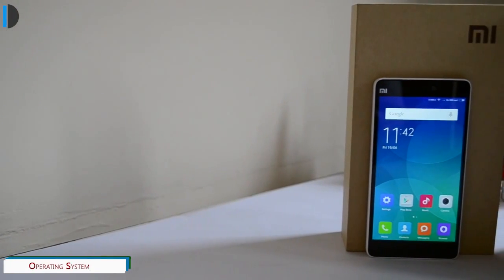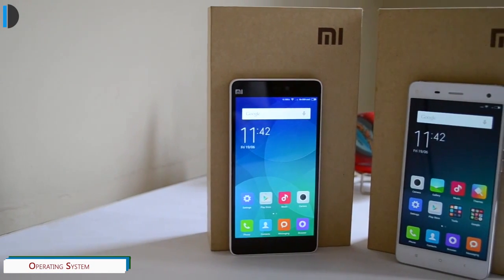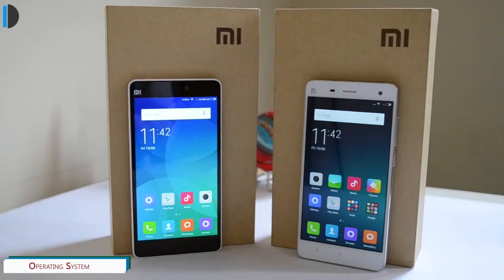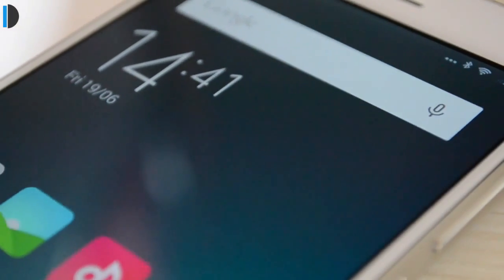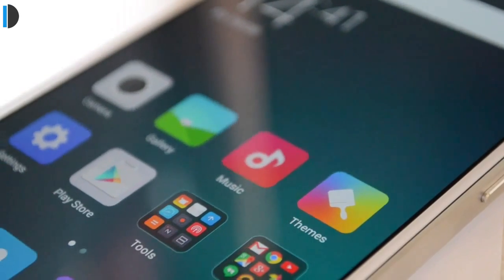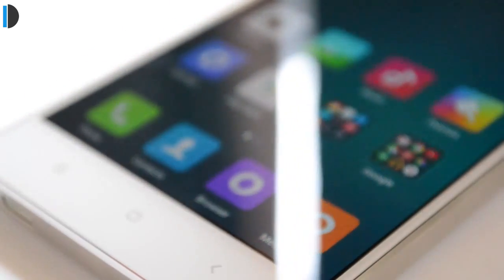Another major difference between these two phones is that the Mi 4i runs on top of Android Lollipop, whereas Mi 4 runs on top of Android KitKat. But both run MIUI version 6, so practically for you it will make no difference when you look at the UI. The interface is exactly the similar on both the phones. The UI is feature loaded and both phones perform very fast, so when it comes to performance, there is no glitch on either of these phones.